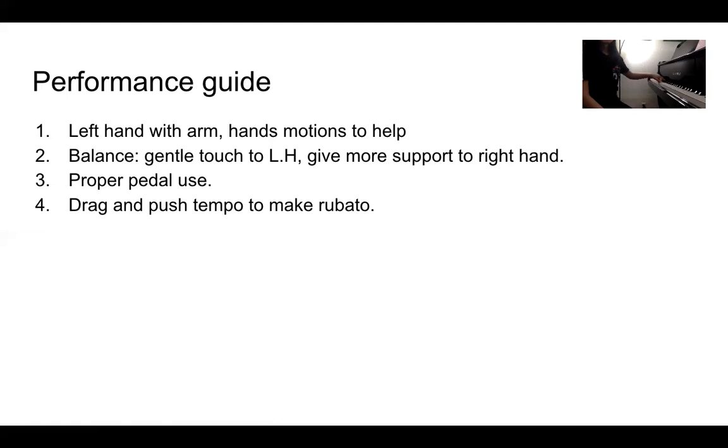More importantly, this kind of motion is just a helper, it's not the point to start. When we start to play, we have to make sure we have high accuracy of the note. So first of all, we need to find the notes, and then we have to make sure the fingers, the finger pad or fingertip, properly get the notes, and then have the wrist and the other things to help.